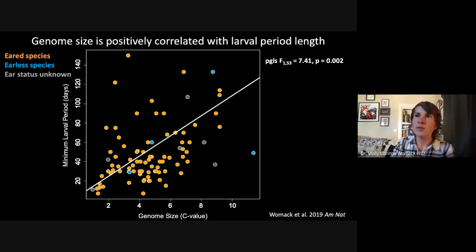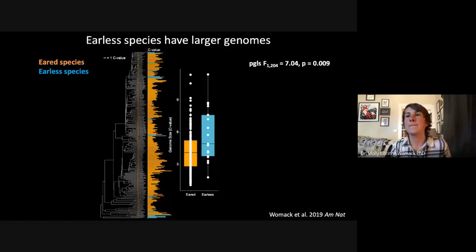So, armed with this positive correlation, which I should note is mainly driven by the lack of species with large genomes. Large-genomed species cannot develop fast. You can develop very slowly if you have a small genome, but you can't develop fast if you have a large genome. But armed with this positive correlation between development rate and genome size, we then compared eared and earless genome sizes across the phylogeny.